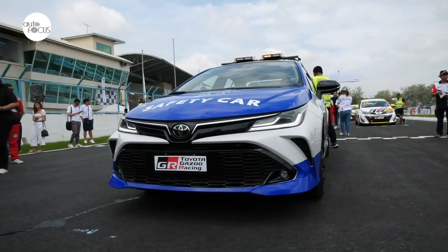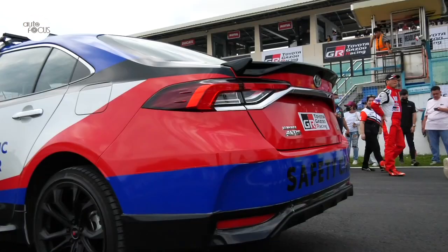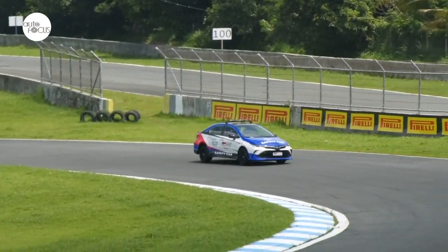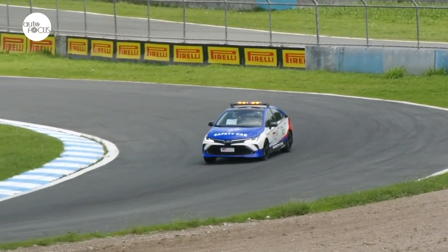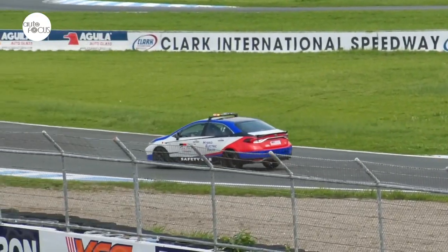Toyota also rolled out a race-ready Corolla Altis GRS HEV as the pace car for the first leg of the TGR Vios Cup. We have seen the Corolla Altis GRS HEV. That's our very first electrified race car that we have developed for the Toyota Gazoo Racing Vios Cup.